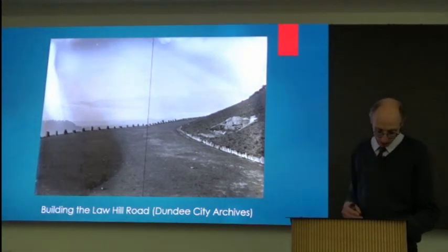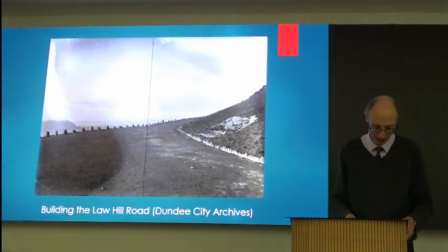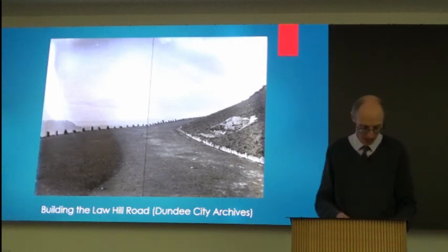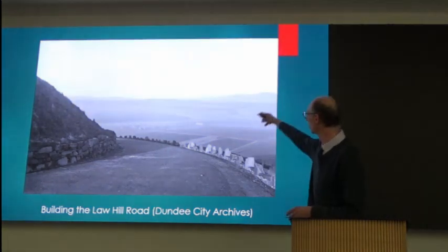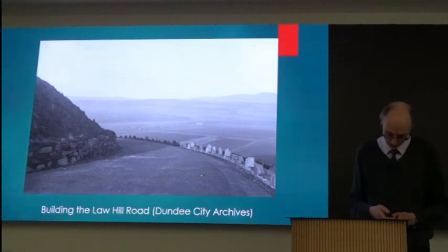So here's the road being built, and you can see some interesting safety features here with these jagged stones being placed along the side of the road. So if you accidentally drove your car over the side and plummeted down the hill, you'd at least have the satisfaction of knowing that you'd slashed your tyres on the way. And this is a photo of the completed road, and of course nothing but a few farms on that side of the Law, back then.